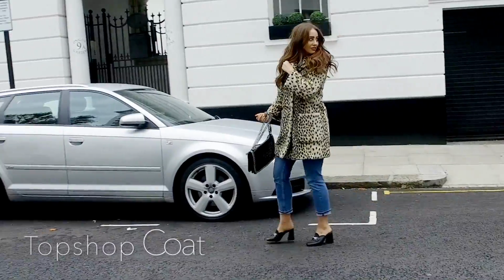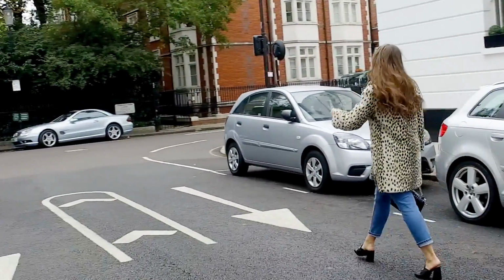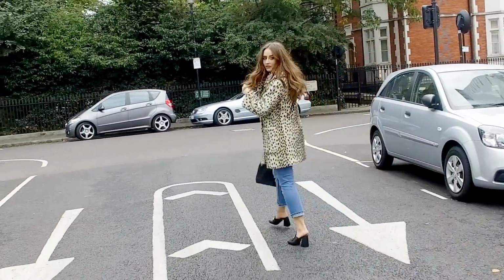So my first look includes one of the most iconic pieces when people think about leopard print. It is a leopard print faux fur coat. Now this is what I'm talking about when I mentioned Kate Moss and being rock and roll. I'm wearing this gorgeous coat which is from TOPSHOP. It was actually about 6 years ago, but they've got one very similar right now, and they've also got loads of other similar ones on the high street at the minute.